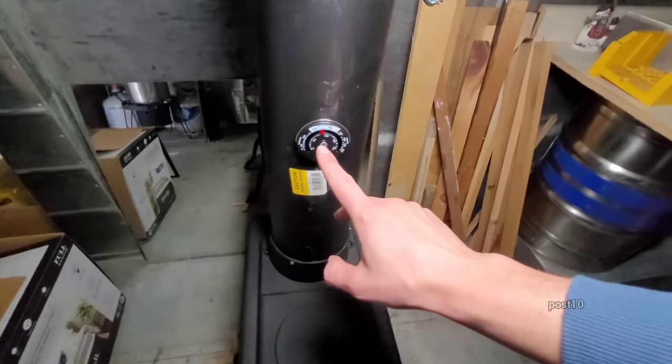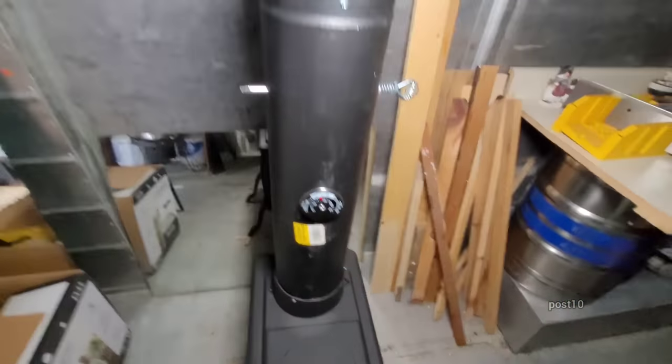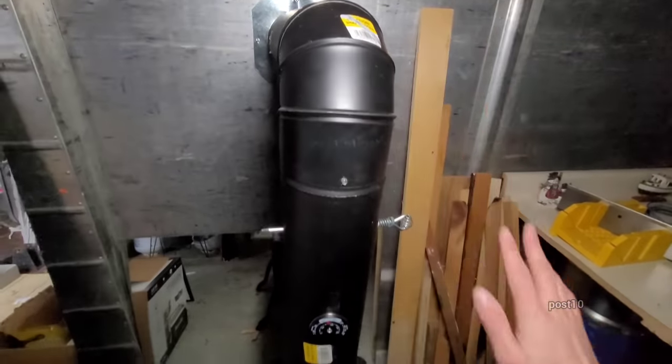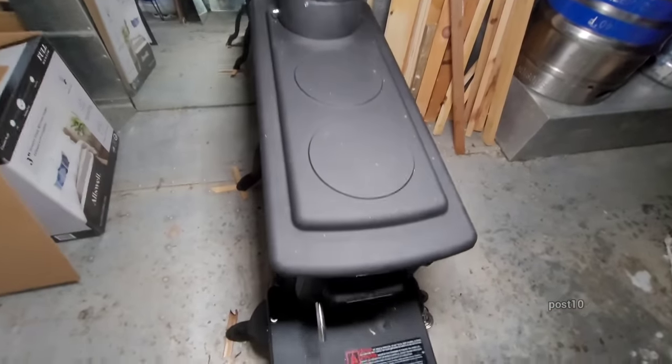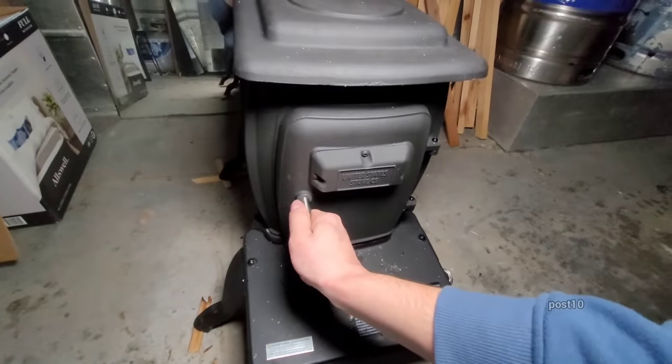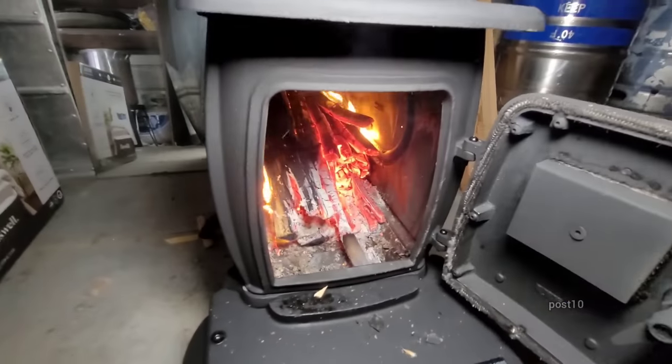Look at that. We're in good operating temp. It's staying within there for a while. Nice hot stove pipe. The burners, very hot, ready to cook on anytime I'm willing to. This isn't even that hot yet. Open it up, doing good in there.